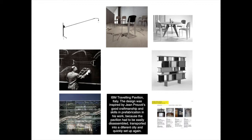IBM Travelling Pavilion, Italy. The design was inspired by Jean Prouvé's good craftsmanship and skills in prefabrication in his work, because the pavilion had to be easily disassembled, transported into a different city and quickly set up again.